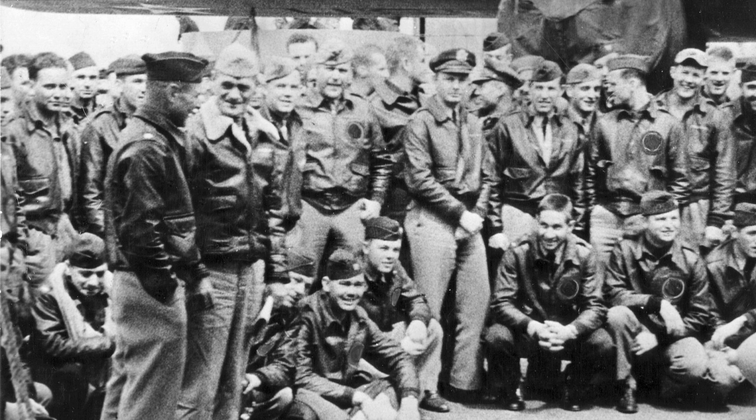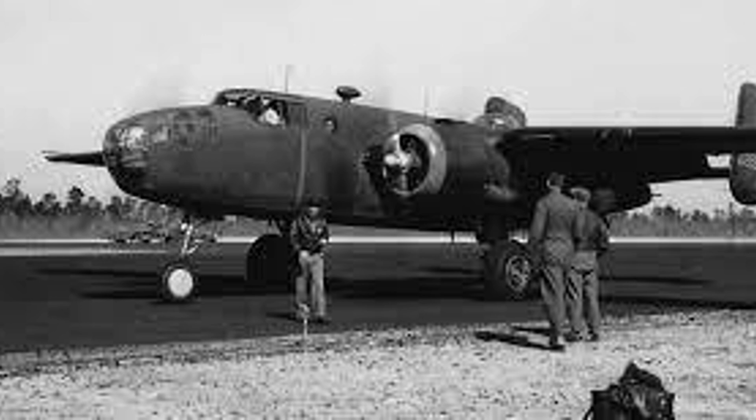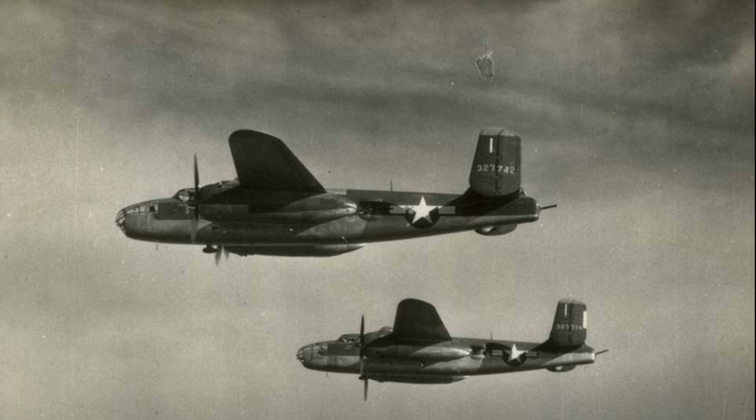24 B-25 crews were selected and offered to volunteer for the highly hazardous mission. They trained extensively for 3 weeks at a secluded auxiliary airfield of Eglin Air Force Base in Florida starting on the 1st of March 1942. Training involved simulated carrier deck takeoffs, low-level and night flying, over-water navigation, and low-altitude bombing. Several aircraft were damaged during training accidents.